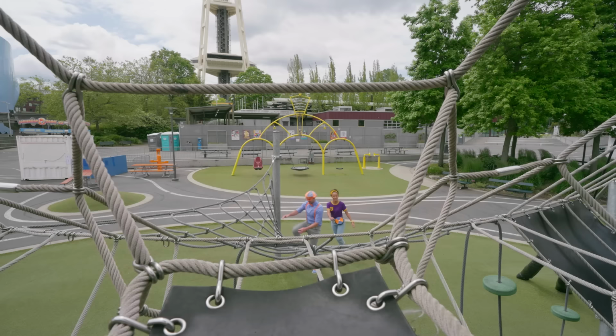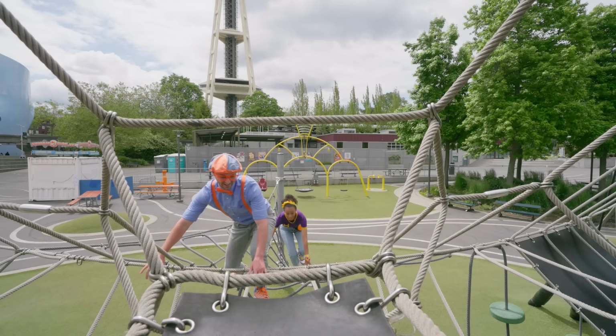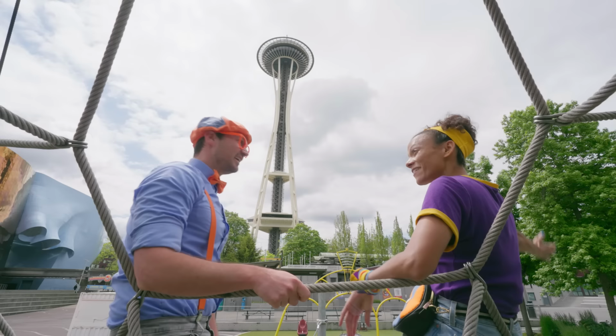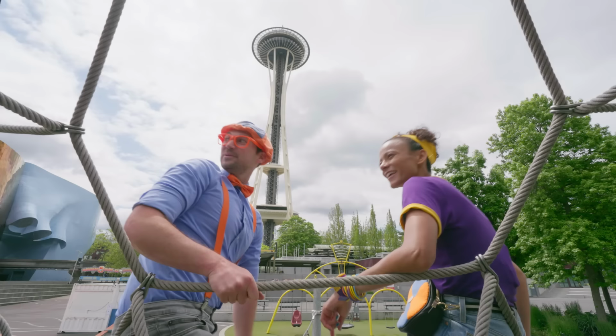This is gonna be fun to see what we can see up here. Yeah, we could climb really high. Whoa, you're doing a great job. You too, Blippi. Oh, thank you. Whoa. This is cool. We can see so much from up here. Yeah, we're really high up. We can see the whole playground. Oh, yeah. There's the swings. Woo! And where we made some music. Yeah. Wow.